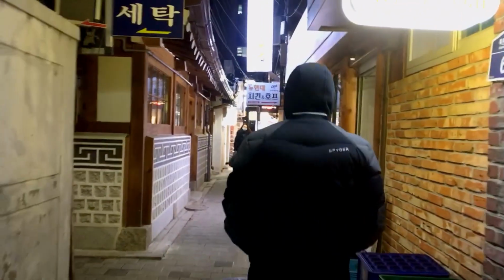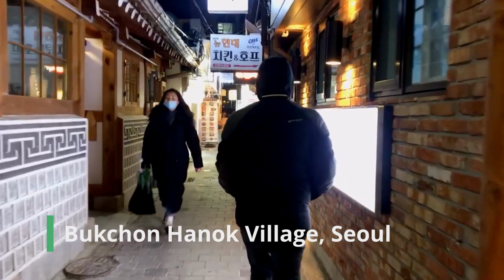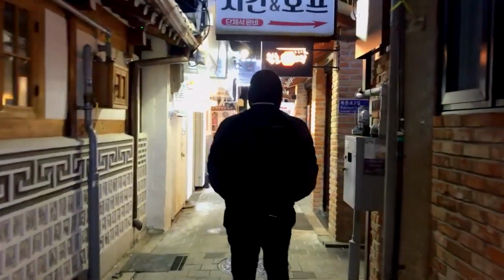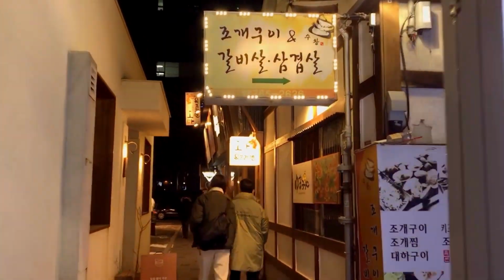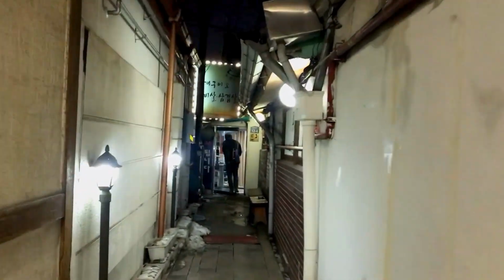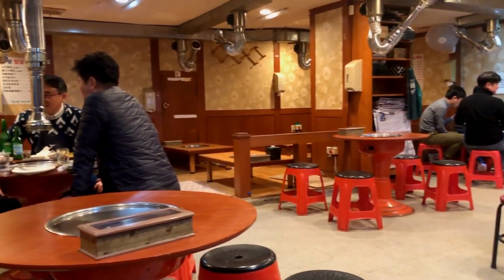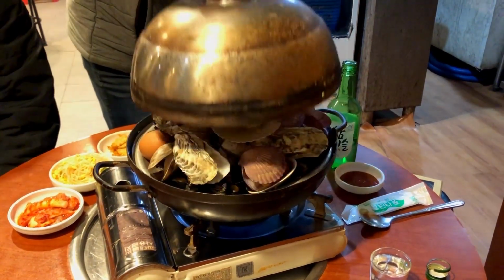Tonight, we're headed to one of our favorite local restaurants in Bukchon Hanok Village, an area with many traditional Korean houses nestled in the heart of Seoul. After weaving through the back alley of restaurants, at the very end is the place we're looking for. At first glance, there seems nothing special about this place. No fancy decorations, and just some cheap plastic stools. So why are we here? For their steamed clams.